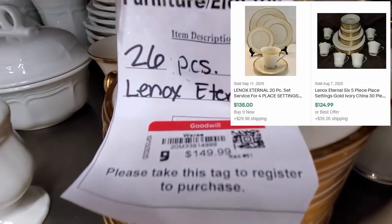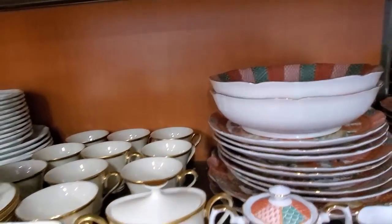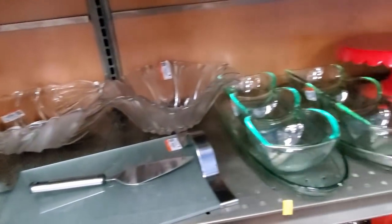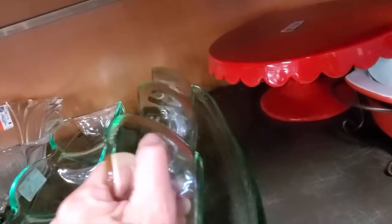But then you get over to the Lenox Eternal set, and this one is a bit high priced for the pieces that you get. So it's not just how many pieces, it's which pieces. So if it's mainly cups and saucers, not so good.